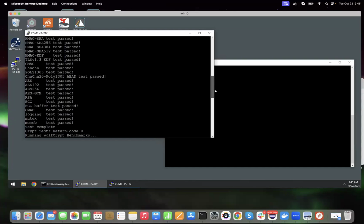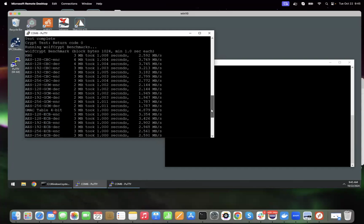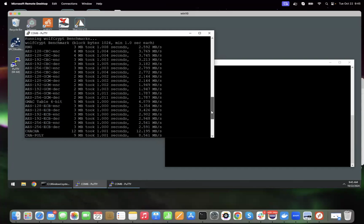You can see it has AES-GCM 256, AES 256 is supported. Again, remember the hardware support on the Aurix can't do AES 256, but obviously we do this in software. After it completes, it goes through and starts running. Again, this is only locally on the TriCore, a series of benchmarks.